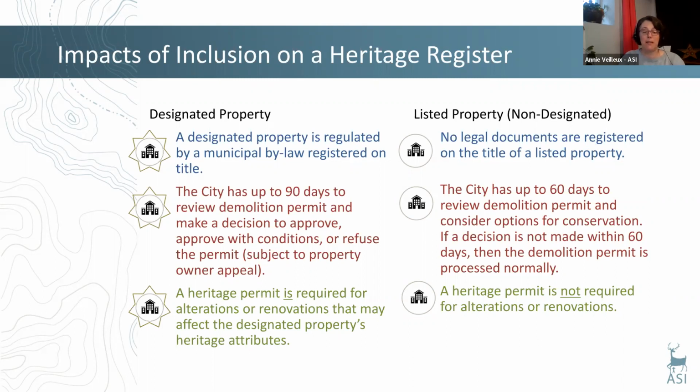When a demolition permit is submitted, the city has up to 60 days to review and consider options for conservation. If a decision is not made within 60 days, then the demolition permit is processed normally. And for alterations or renovations, a heritage permit is not required. Next slide.